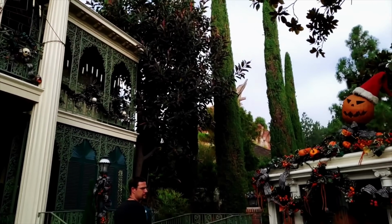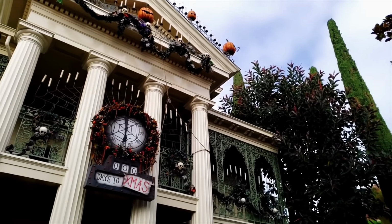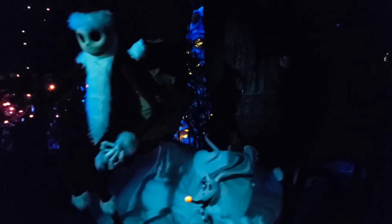During the Halloween and Christmas period, you will have a chance to try Haunted Mansion Holiday, a special overlay themed to the classic Tim Burton's The Nightmare Before Christmas.